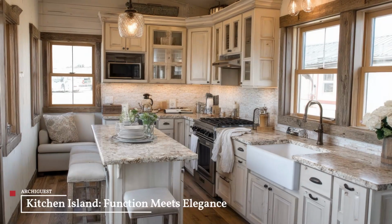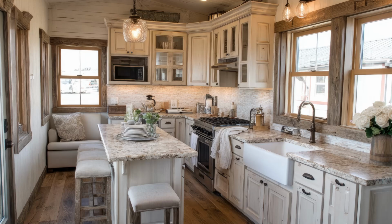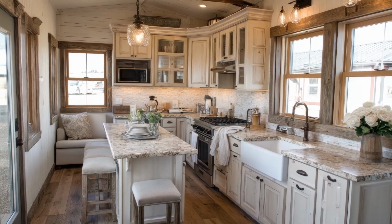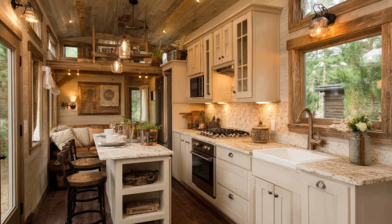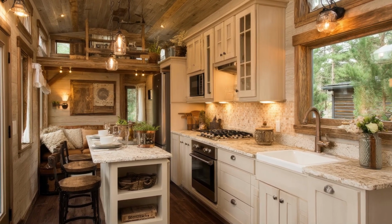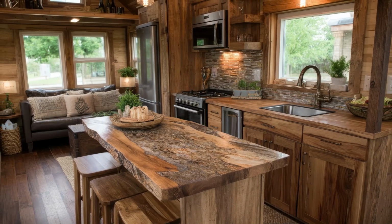No mansion kitchen is complete without an island, and this tiny house delivers. A compact yet functional island sits at the center, providing additional counter space, hidden storage, and even room for barstool seating. Finished with the same luxurious materials as the rest of the kitchen, the island serves as both a functional hub and a social centerpiece, reminding you of the grandeur of larger estate homes while fitting perfectly into this scaled-down footprint.